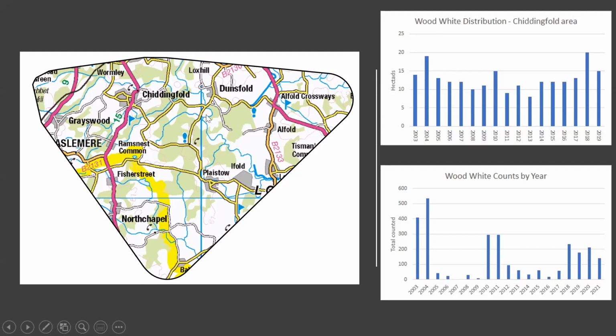There's still gaps in the map. We're still not quite sure where the wood white has and hasn't been seen in some of these areas. And we'll come on to that in terms of volunteers and people's input a little bit later. But this is very much our project area.